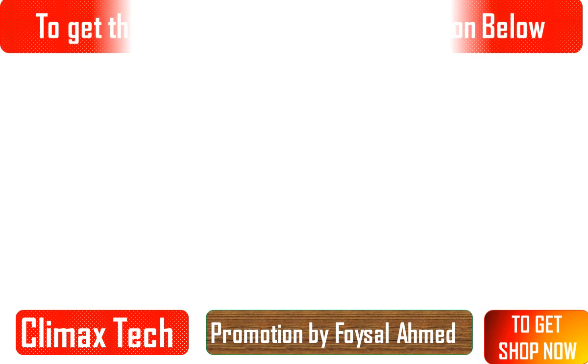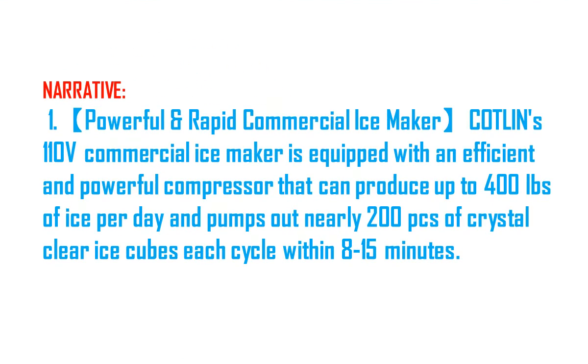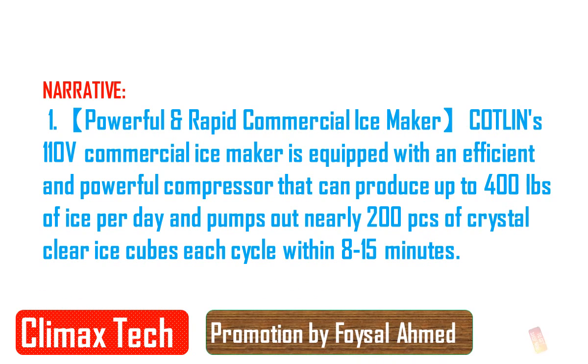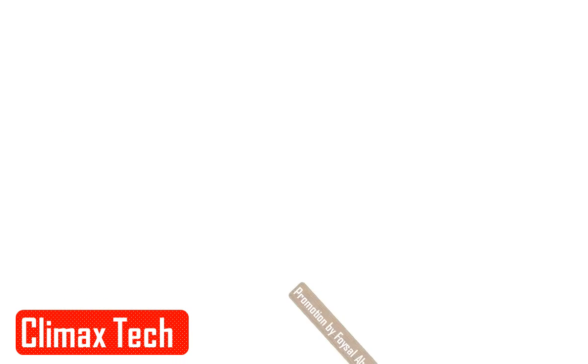COTLIN Commercial Ice Maker Machine, 400 lb/24 h with 350 lbs large storage bin. Heavy duty industrial ice machine, stainless steel, clear cube, perfect for restaurant, home bar, business. Key details: 1. Powerful and rapid commercial ice maker.